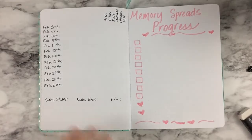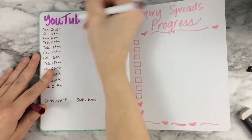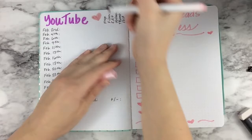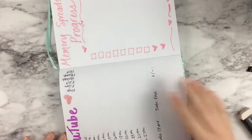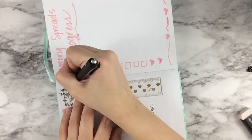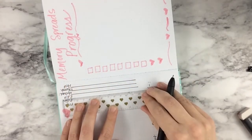Alright, so this is my YouTube page. I'm just going ahead and I'm putting my header up here. This is my YouTube calendar. And then you'll see me take my ruler, and I'm going to draw vertical lines between the words prep, film, edit, upload, thumbnail, and I believe the last one is post. I just wanted to create some columns to separate those different tasks that I have to do each time I do a YouTube posting. Along the side are all of the dates that I hope to post a YouTube video.